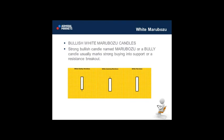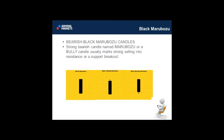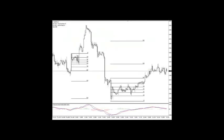And bearish Marubozu is exactly this. So these are 3 types of Marubozu candlesticks, and they indicate strong momentum, either strong buying or strong selling into the market. Okay, so this is very simple. Everyone can do that. No matter if you're experienced or a novice trader, you can do it by yourself.